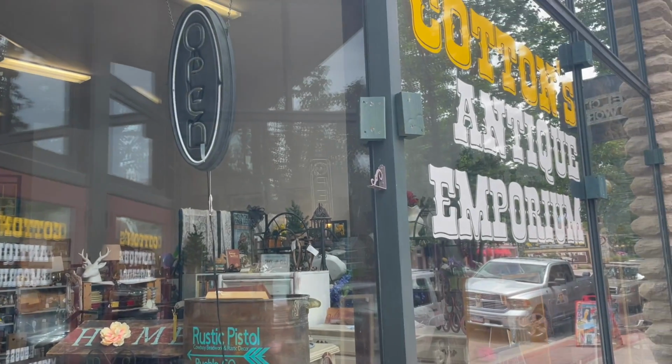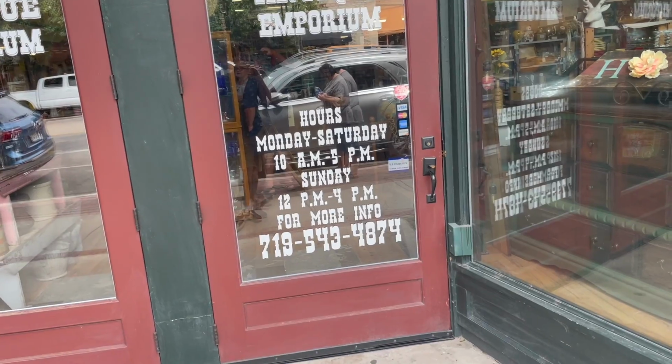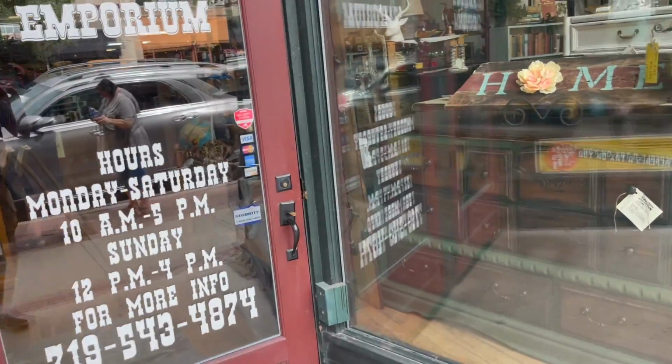Today's adventure brings us to Cotton's Antique Emporium. They're open Monday to Saturday, 10 to 5, and even on Sundays. We're gonna head on in and see what they have.